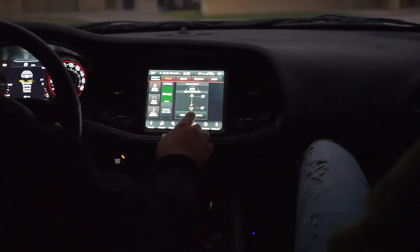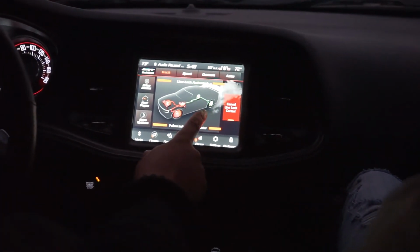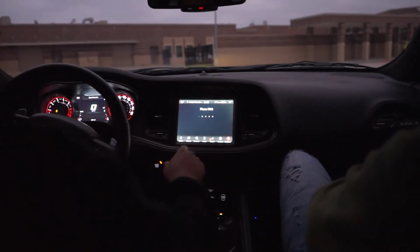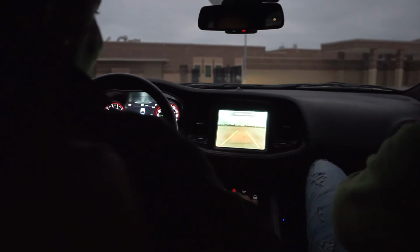So let's hop in and do a little bit of riding shots with it, man. They've got launch control, and line lock. Oh, that's to warm up the rear tires. Oh, that's tight, that's so sick. Oh, and the rear view camera is dope in here too, man. It's pretty clear. That's legit.